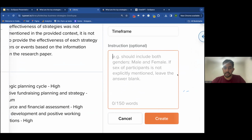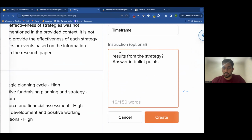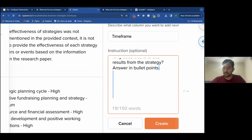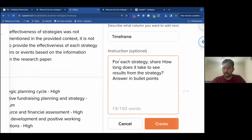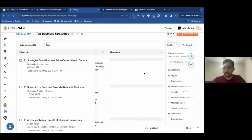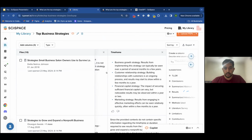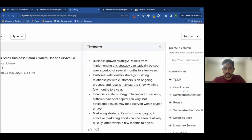So instruction basically helps us understand what you would like to extract. I'll just paste my instruction here. I'm asking over here, for each strategy, share how long it takes to see the results from the strategy. So let's create this column. Since it's going through all the files, it will take some time to get the information out. So you see now I have the results here.